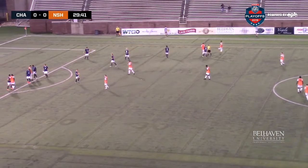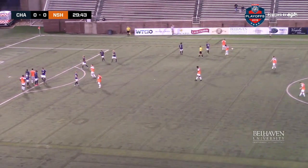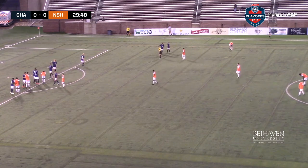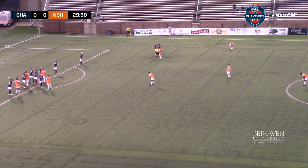Chattanooga really focusing on the clean tackle. Some teams don't go for that, but Chattanooga try to reduce the number of fouls and play tackles clean. The referees don't always spot it, so free kick to Nashville.